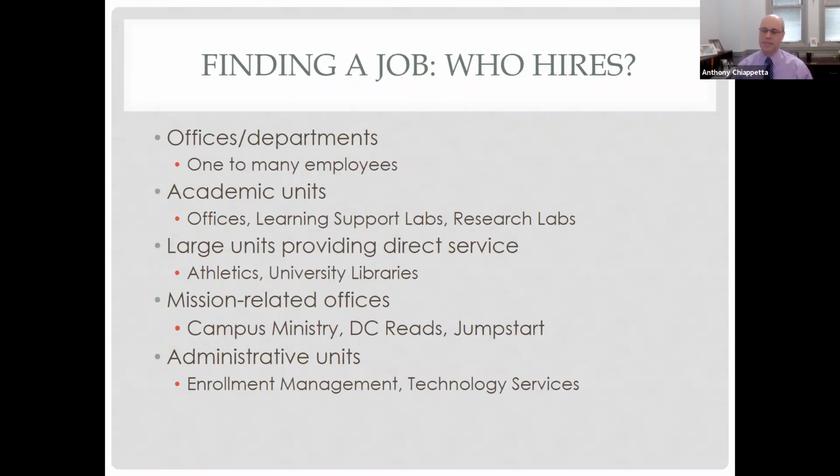So, finding a job and who hires. There are a lot of different departments on campus that hire, and it changes each year based on need. Different offices and departments may say, I only need one person, or they may need 30 people. We'll talk about some opportunities at the end of this. Jumpstart and DC Reads hire multiple people. The library hires multiple people, things like that.